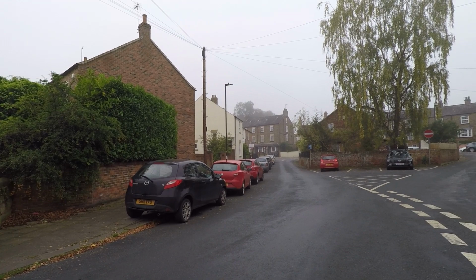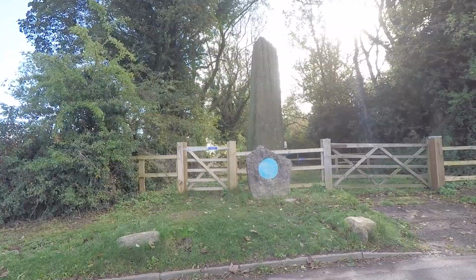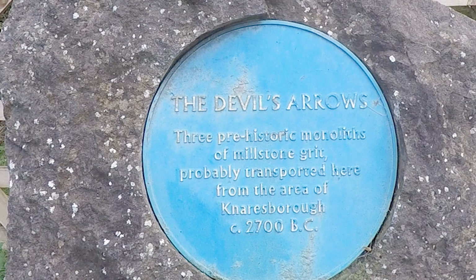The walk concludes a short distance from the town centre at the Devil's Arrow. This is the tallest of the standing stones at 6.9 metres high. It is taller than any of the more famous stones at Stonehenge and is the second tallest of any standing stones in Britain after the Rudston Monolith, also in Yorkshire.